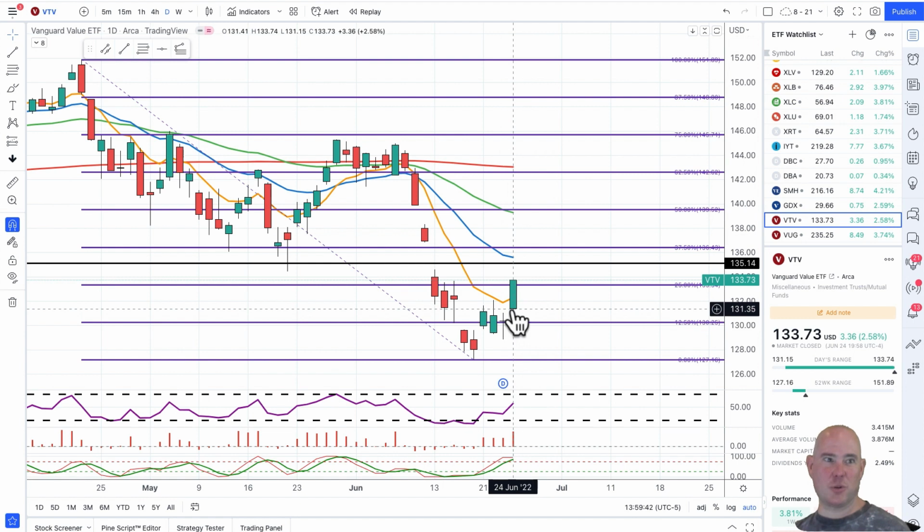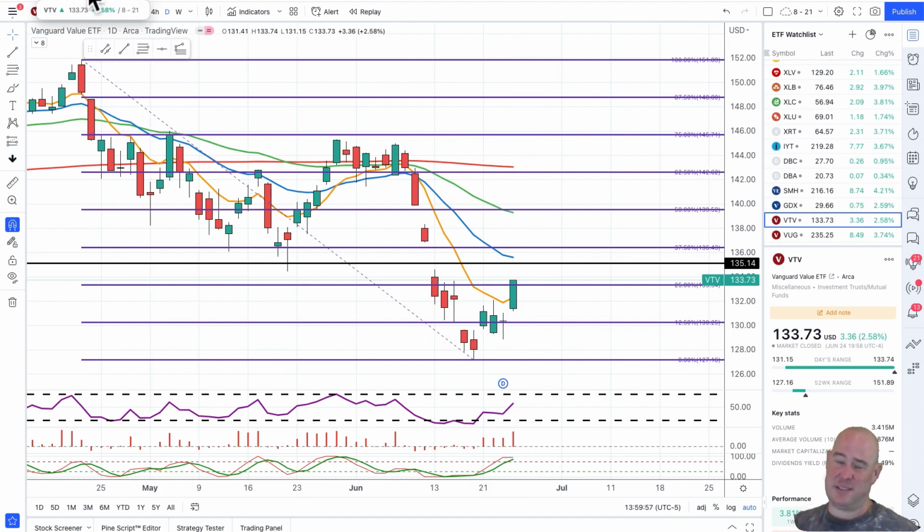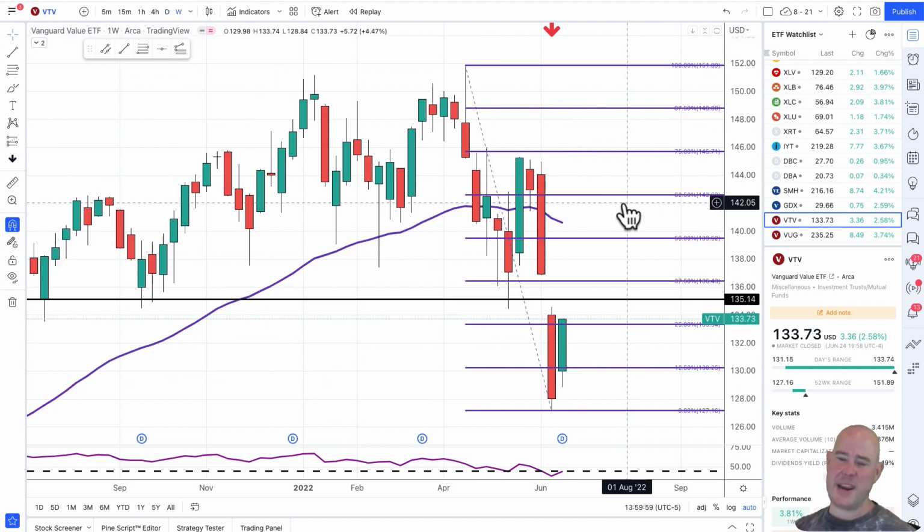But based off this strong up move in value, or this medium up move in value, you have a fair amount of overhead resistance. If the market starts rolling over towards quarter end, this will probably roll over pretty aggressively, because a lot of value still isn't value yet. There's a lot of value that's way too highly valued for my interest.